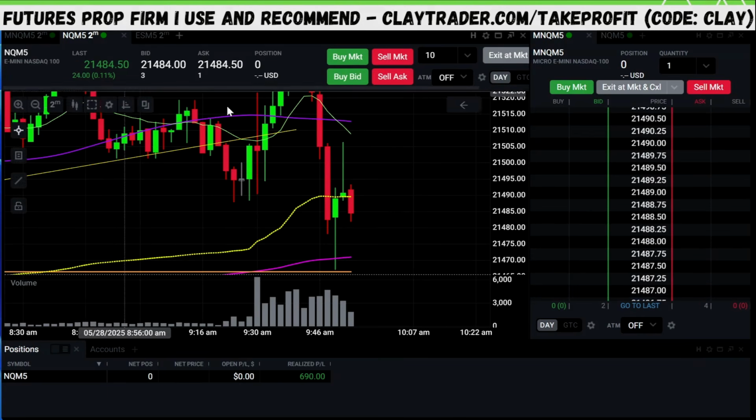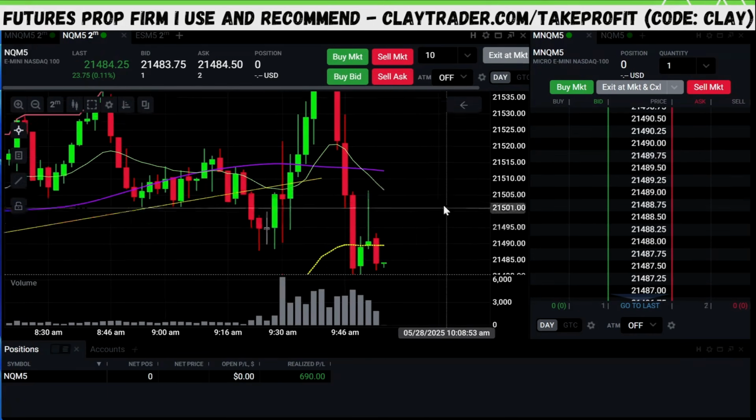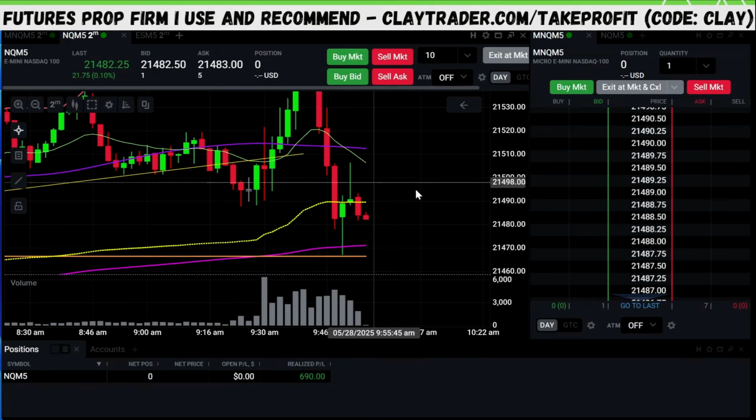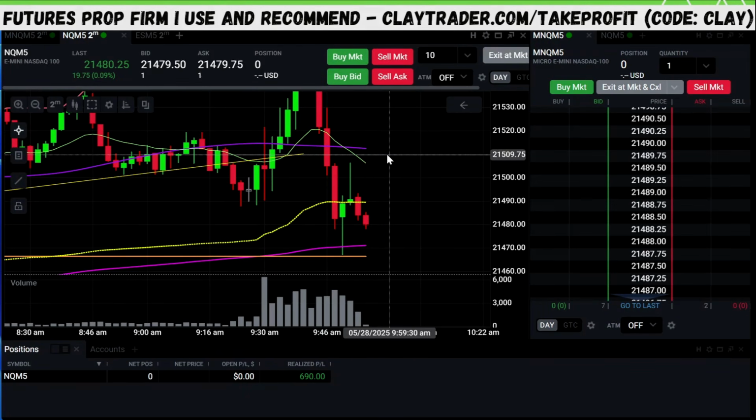Well, this action isn't really jiving too well with me. Pretty tricky. I mean, big move up. Look how nasty that pullback got. Now it's kind of coming back up, but not a whole lot of movement out there. So I'm just going to go ahead and call it good and move on with my day.